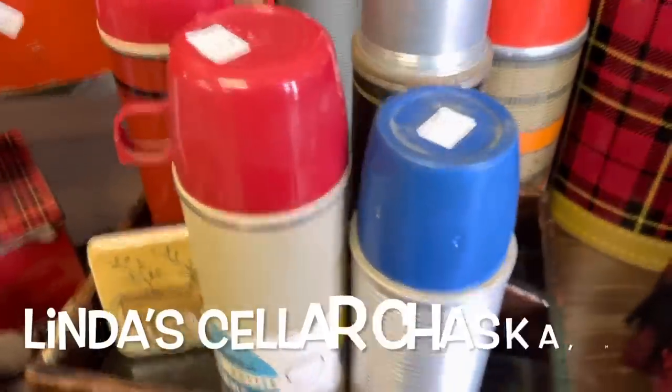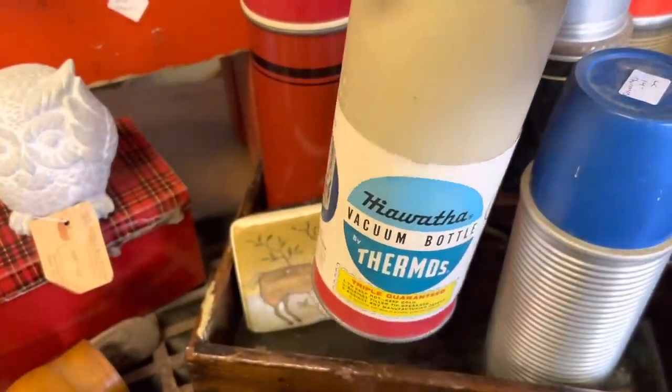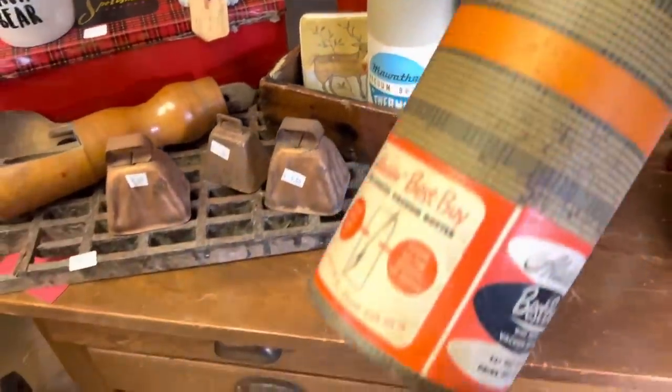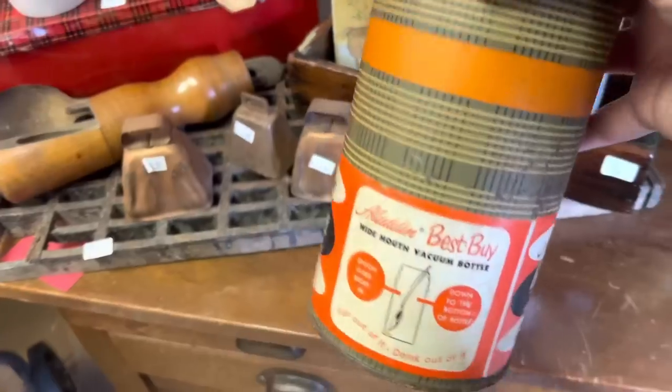So that's all for the Goodwill. Let's head on over to Linda's Cellar. This is an occasional shop in Chaska, Minnesota. Occasional means it's only open one weekend a month. So you can find out on Facebook if you're in the area. You can look it up to find out which weekend it is.